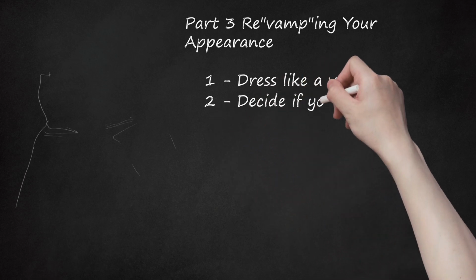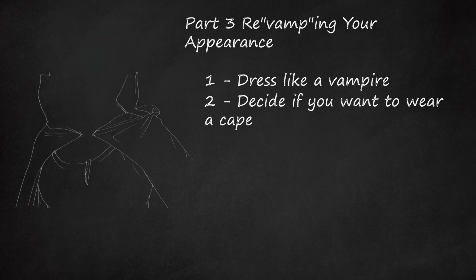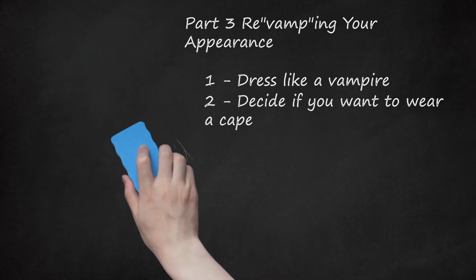2. Decide if you want to wear a cape. A large cape is a traditional vampiric item of clothing, although more modern vampires seem to have lost this typical style. Despite this, the cape is a must-have for fancy dress or dramatic moments when acting. One alternative to wearing an actual cape is to wear long, flowing, or billowing coats. If you're doing a fancy dress vampire, black bat or spider brooches add a nice touch.